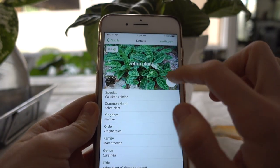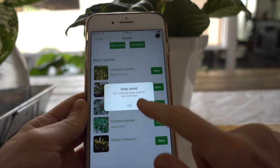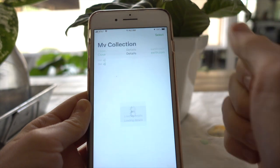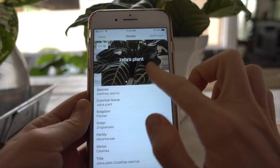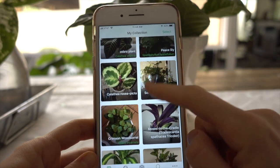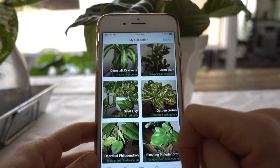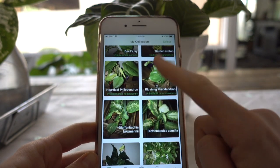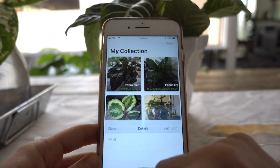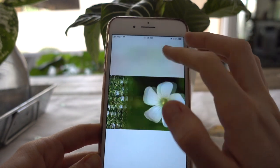And then we can say, yes, that is my plant. It says it's been saved to our collection. So we go to my collection, go to our zebra plant. And it would tell you stuff about it. But yeah, it's just an easy app to navigate. And then it saves the plants that you have. So super neat. It doesn't have a whole lot of information on care tips or things like that.